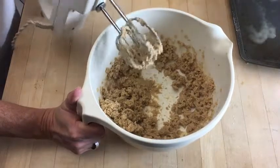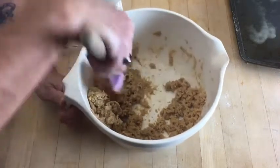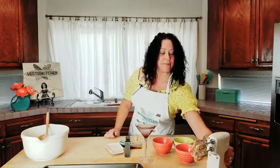Okay, there we go. There's our mixture. Not a lot, but it's perfect. Okay, and the last thing, I know you're going, where's the peanuts? Here come the peanuts. So we're gonna need 1 cup of peanuts, but they're gonna be divided.